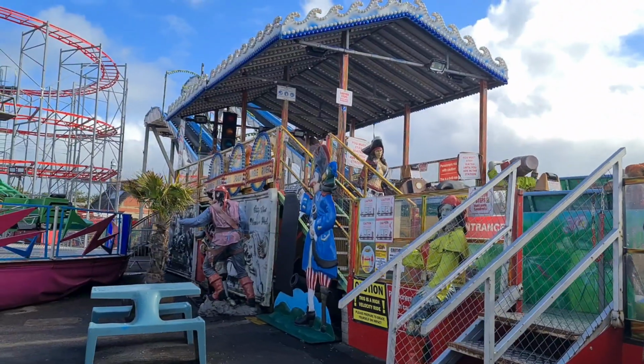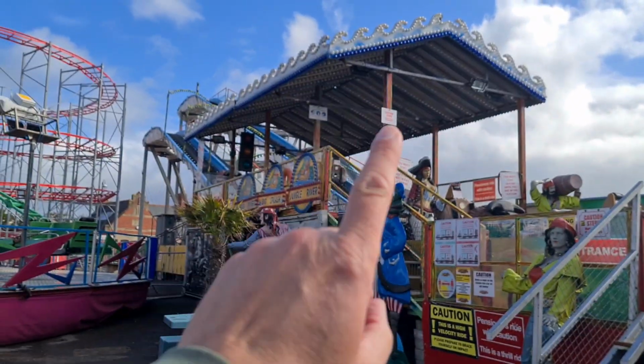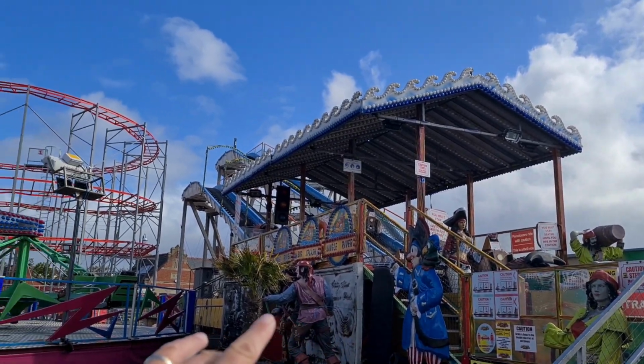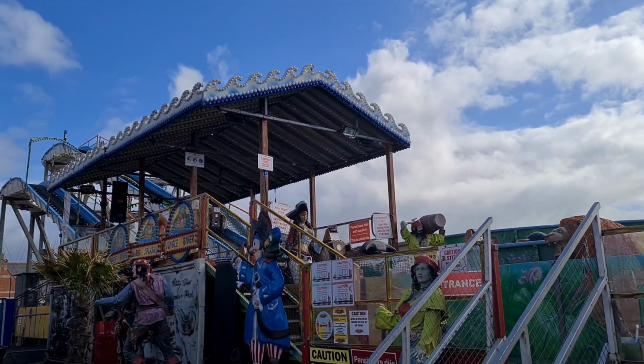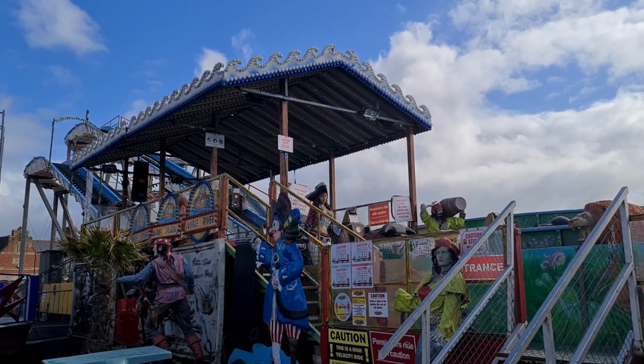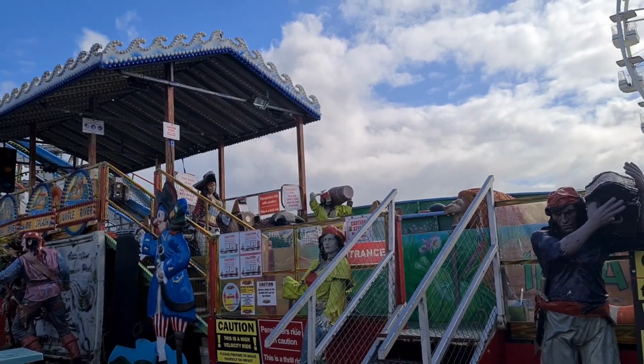But I hadn't mentioned, the log flume hasn't been open since the fair opened, and I forgot to mention it to you. Basically, they're doing maintenance on it. I can only think they're still waiting for parts for it not to be open.